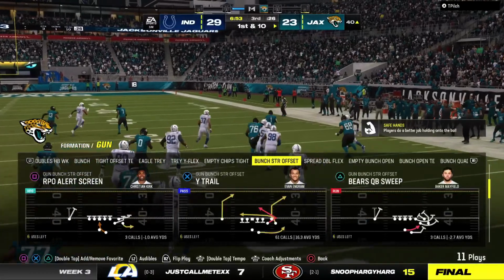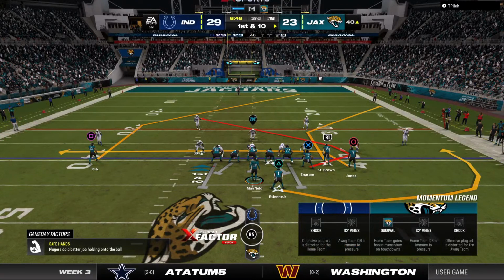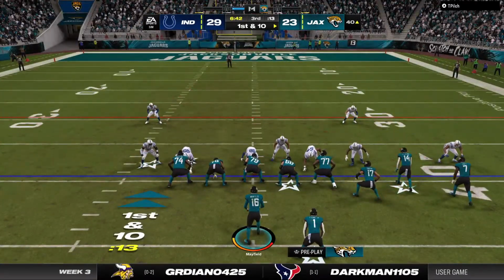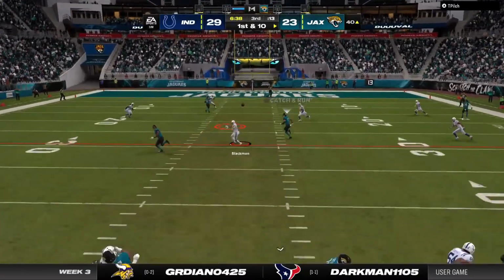Yeah, I love that. The nickel look, 5 cents, 5 DBs. But what also happens then? You take a big body off the field in order to insert that guy. So you're taking a big off for a little. And oftentimes you can run the football effectively against that defense.